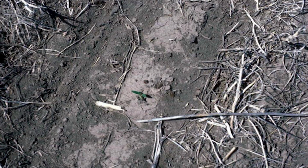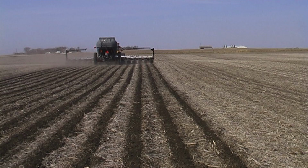Let's stop the tillage, guys. Build that soil structure up. And again, I got a lot of farmers say, well, I no-till. This is corn no-tilled into soybean residue. You can see right here where the John Deere planter went. You can see the double press wheels. And again, in Nebraska, if you ask them if they no-till, I would say about 70% of the guys planting their corn into soybean residue say they no-till.